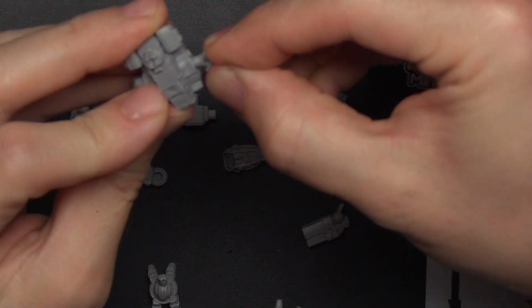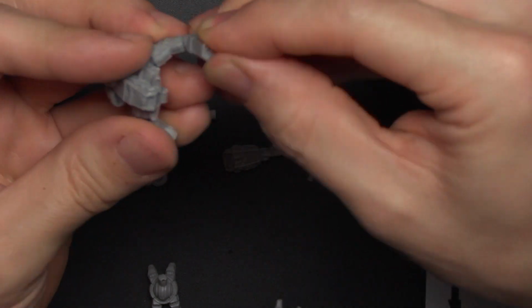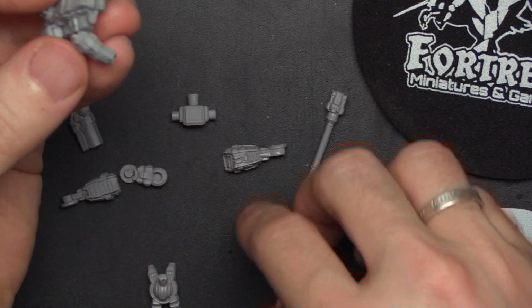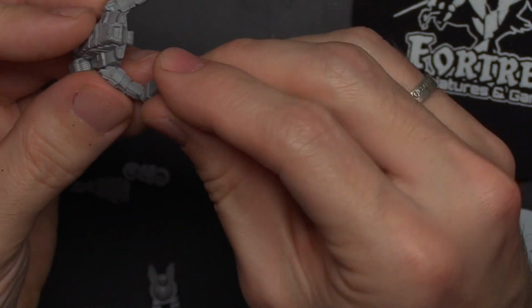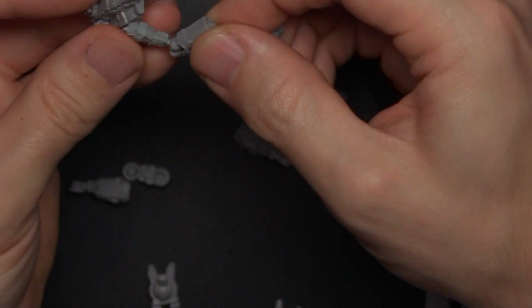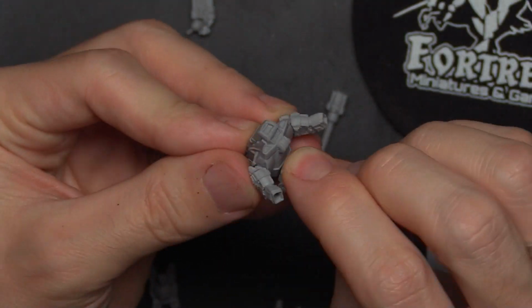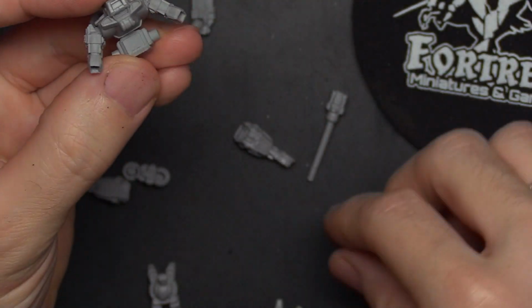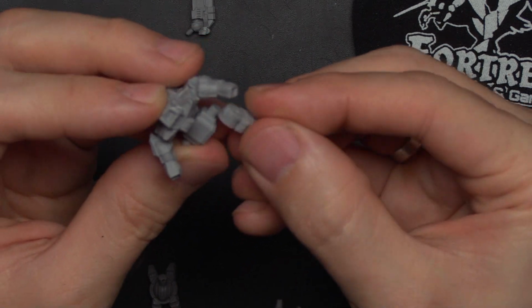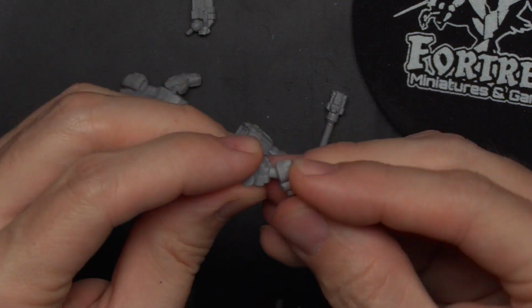Let's do some dry fitting here. See what we can get to stick. Guns might fall out on us. They're a little loose, which is fine. Okay, let's do the guns after. Let's see how that hip assembly goes here. Not quite as tight. Actually, let's do the legs. Pop the assembly in there. All right, pop, pop.